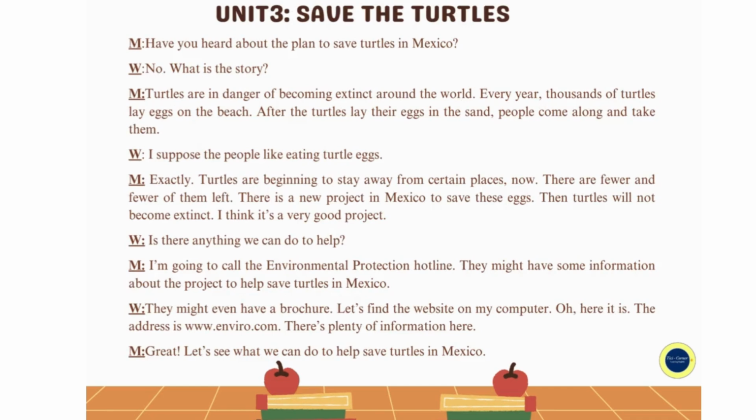Unit 3. Save the turtles. Have you heard about the plan to save turtles in Mexico? No, what is the story? Turtles are in danger of becoming extinct around the world. Every year, thousands of turtles lay eggs on the beach. After the turtles lay their eggs in the sand, people come along and take them. I suppose the people like eating turtle eggs. Exactly. Turtles are beginning to stay away from certain places now. There are fewer and fewer of them left.